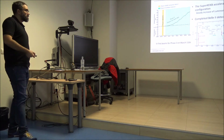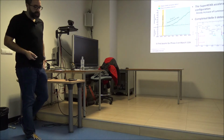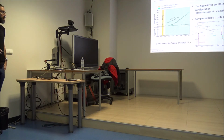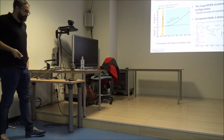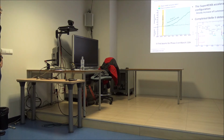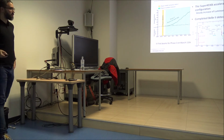So how do we plan to do that? Of course, put more current. In phase 2, we reached 800 milliamps. We have to go to 3.6 amps in the end. And we still have a long way to go in squeezing the beam sizes. So also one order of magnitude to go down.